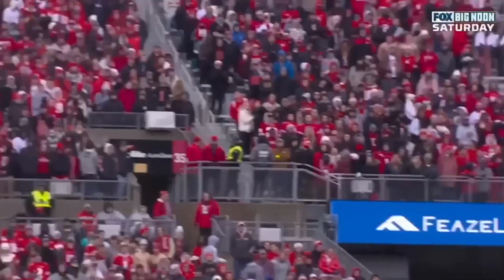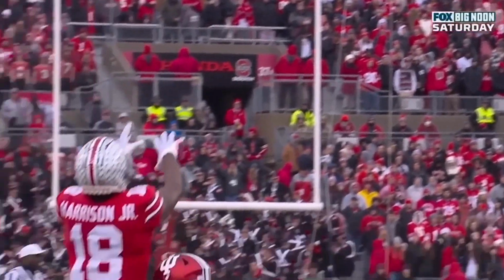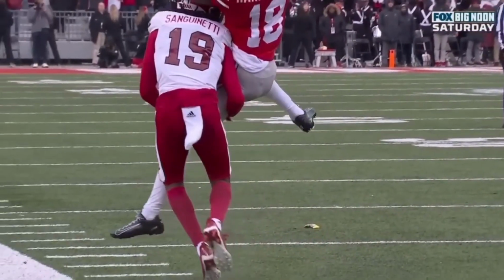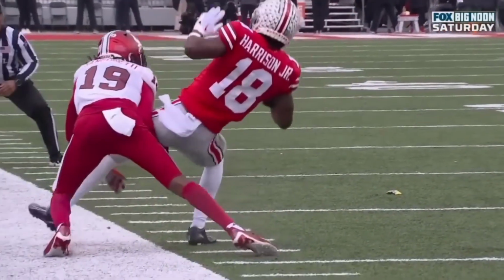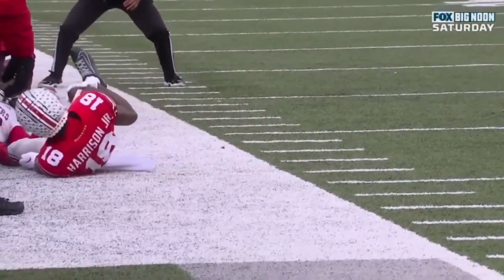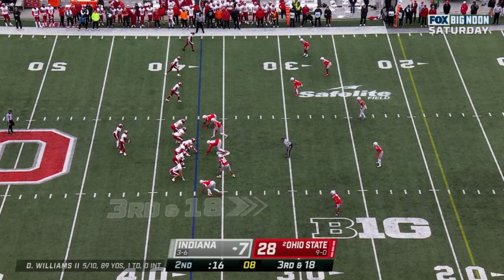The ruling on the field is a catch. First down. Well, Harrison was in the air. Sanguinetti was underneath of him, but Marvin came down with the pigskin. He's got sweet toes. He got those tippy toes in right before he needed to go out. And you only need one in college football.